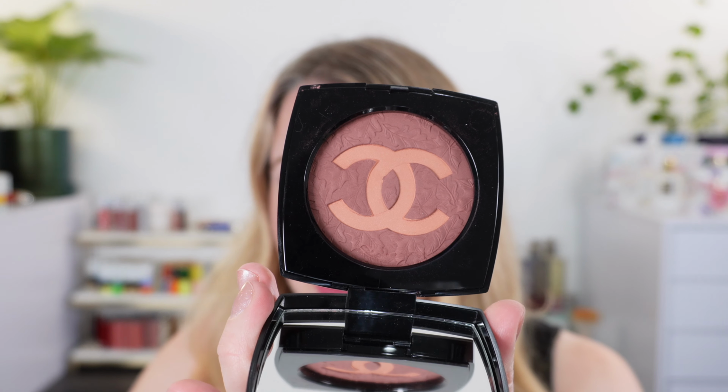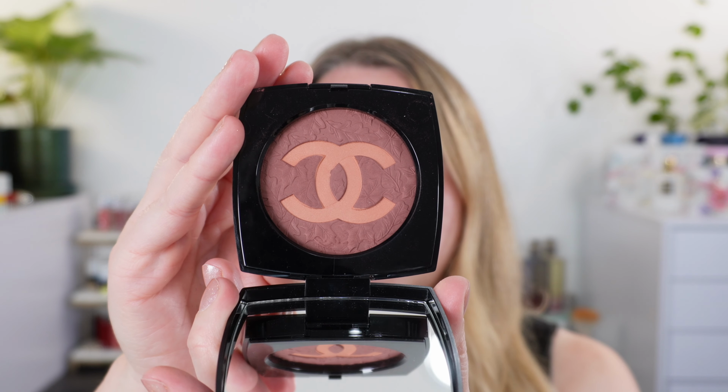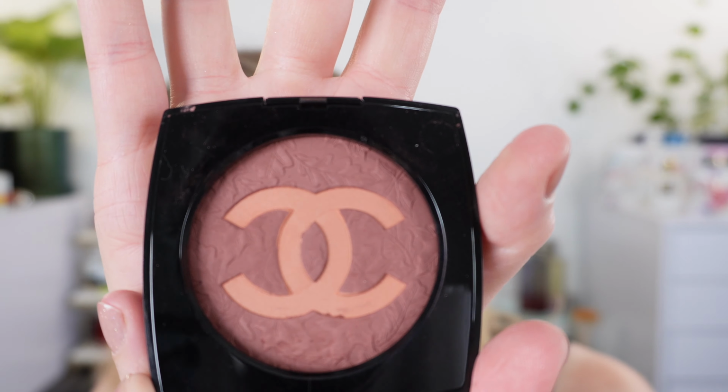So this blush retails for $65. It comes in two different colors. This one here is 7.98 Beige Rosé, a mauve, and the other one is a coral, a beige and coral. So this one here, let's go ahead and swatch this, but you can see you have this leaf print in the background. I think it's really pretty.